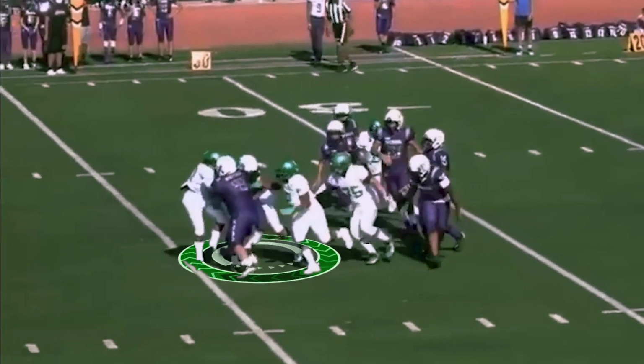Play action, pressure, swallowed up at the 35. Big number 25 on the tackle, Jaidyn Holston.